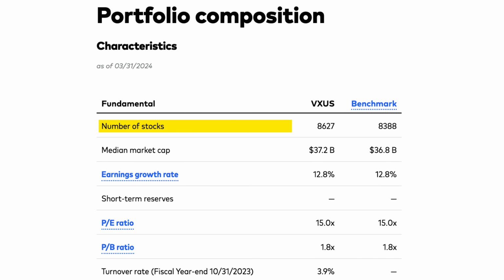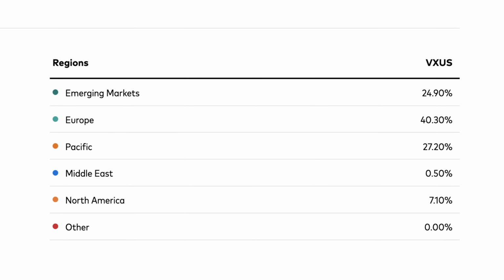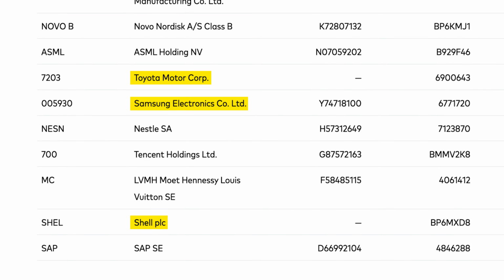But in regards to the addition of international stock funds, this is an important topic to understand because, first off, when you are doing this, you are going to be exposed to more than 8,000 non-US based companies, with the largest regions being Europe, the Pacific, and emerging markets. In fact, some of the most popular companies that you may have heard of could be Toyota, Samsung, and Shell.